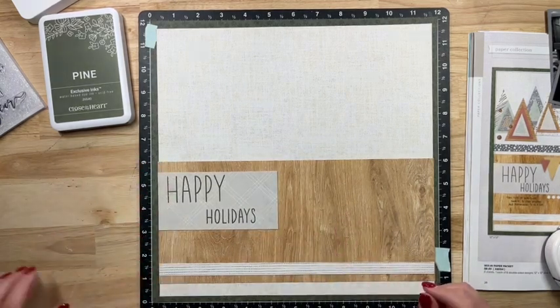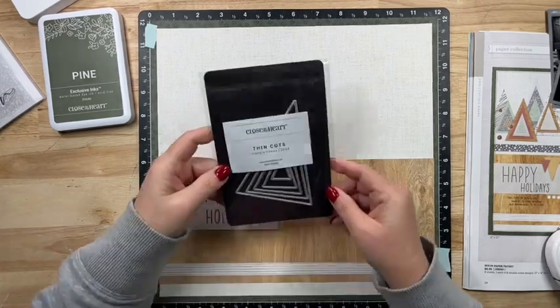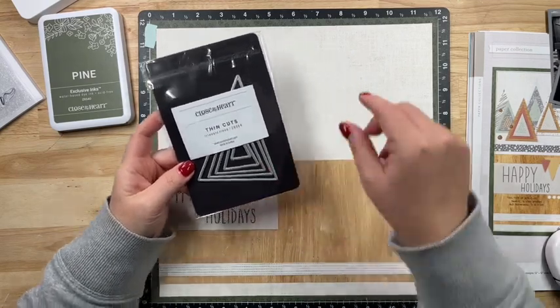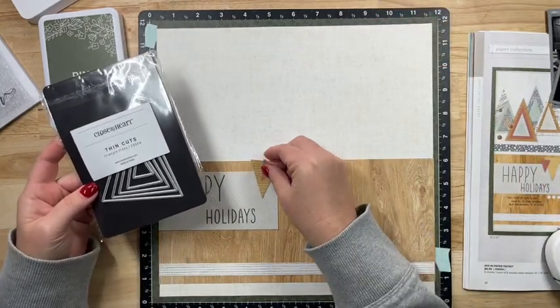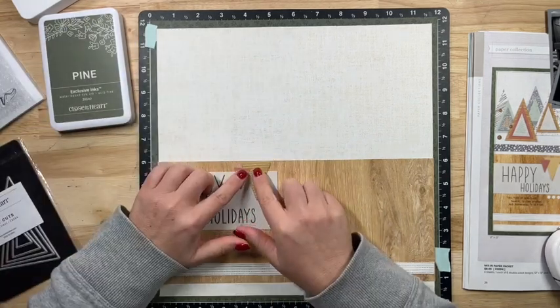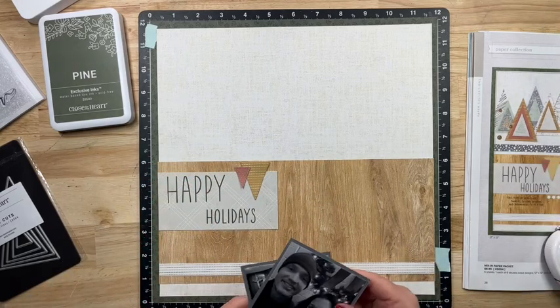Okay, and then I am using the triangle thin cuts. They are called the Triangle Trees thin cuts, and they come in all different sizes. And so I've used those and used some of the Mix-Ins, and I've cut a couple triangles here to just finish this off. So we'll put a couple of them over here. Now I'm just going to dry fit these until I put my photos down. Let's bring in the photos.